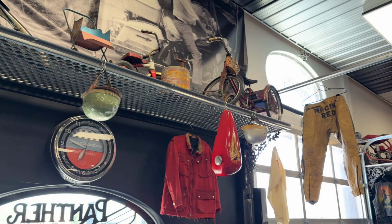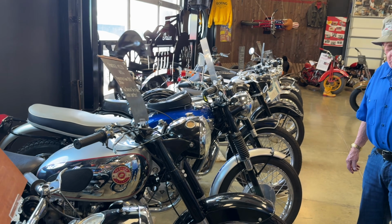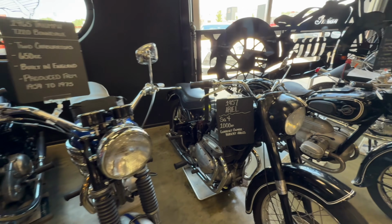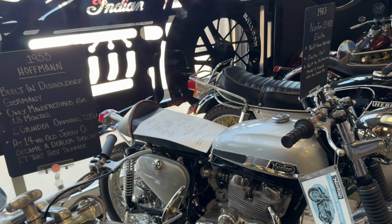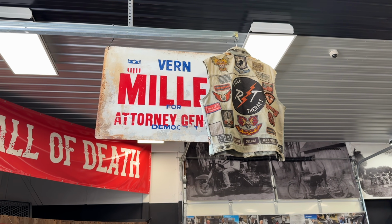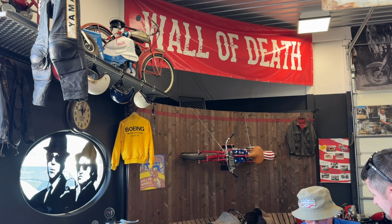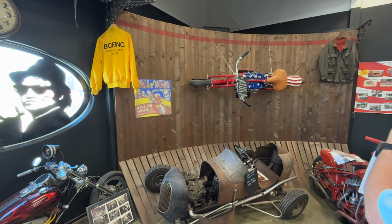The second building we're going to go to has some of the older motorcycles, but this has a lot of cool stuff too. And our tour guide did a great job telling us all about them. He spoke pretty low, so it was kind of hard to hear him, so I was just going to narrate this instead. But you can see they're all marked very well, and they have a lot of information about what the motorcycles are. I particularly was interested in the Wall of Death. You've probably seen this on Wide World of Sports or something like that, where they would ride motorcycles around it and call it the Wall of Death.